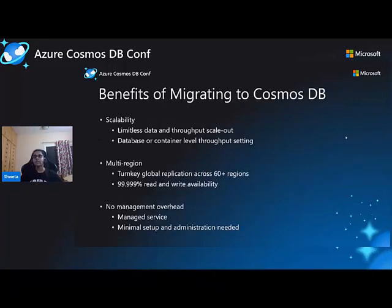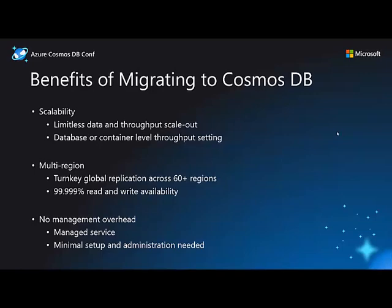So, why should you consider migrating to Cosmos DB? These are the few reasons, but the first one is scalability. You get virtually limitless data and throughput scale out with Cosmos DB. You also get features like auto scale, with which you can granularly scale up and scale down, and you can set throughput at database or container level. You can configure your data to replicate globally across 60 plus regions with multi region replication. With multi-region replication, you're also guaranteed to get 5 nines of SLAs for read and write availability.